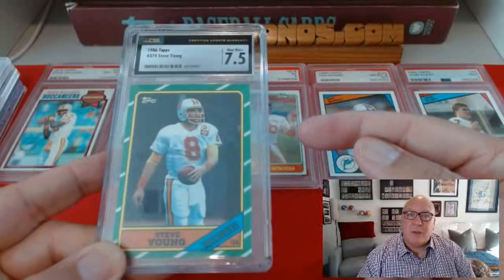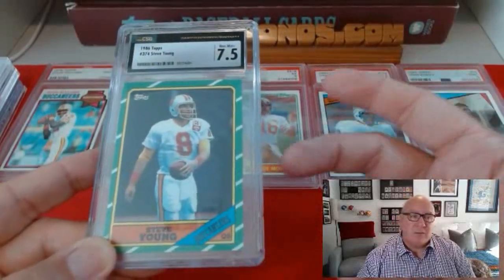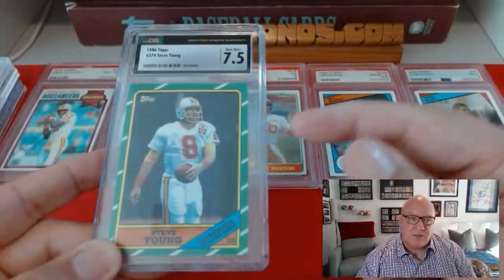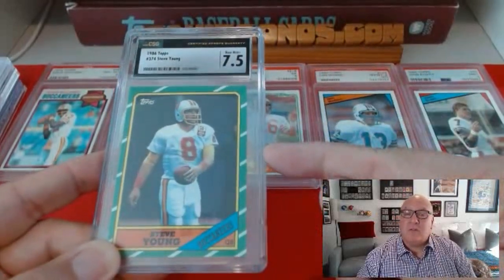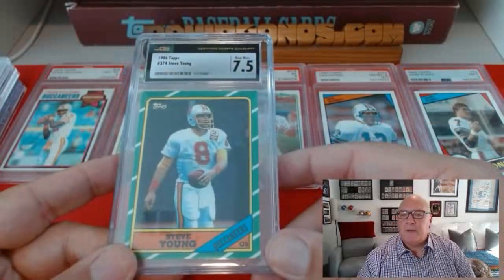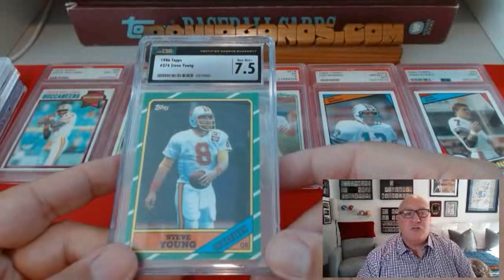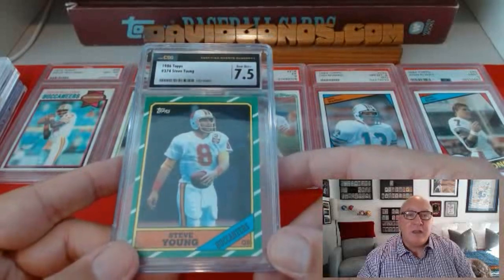Remember, the whole reason he didn't go to the Bengals was because he didn't want to back up Ken Anderson. Now he's backing up another. Well, Ken Anderson has a chance at the Hall of Fame, but Joe Montana certainly was on a track to be a Hall of Famer, and Steve Young had to back him up. Anyways, the 49ers would not trade Montana until 1993.